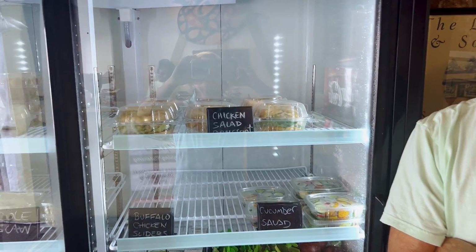The more things change, the more they stay the same. This is what I looked like in 1989, and guess what I was making? Chicken salad. Hey y'all, welcome back to the Chicken Box. This is our bag lady cooler this morning.